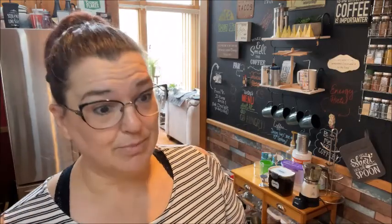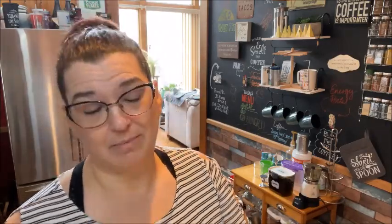I get a lot of stuff from Trader Joe's because I'm bougie, I guess, some people say. But I find stuff that I like. I find stuff that's Weight Watcher friendly that I can use. And it works, so why not?